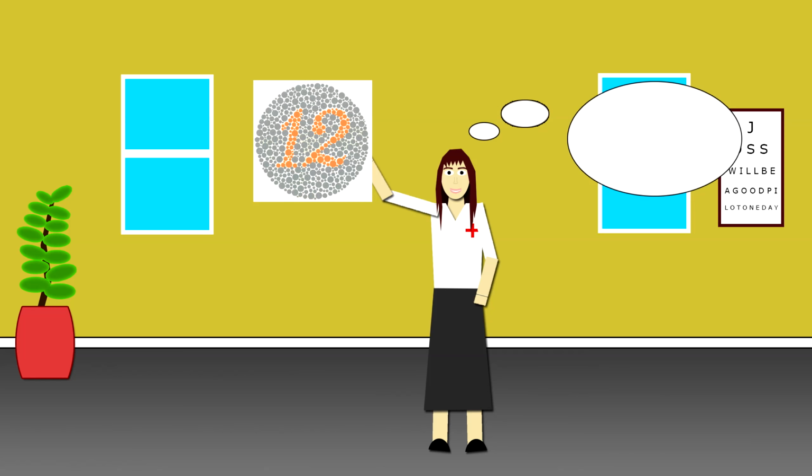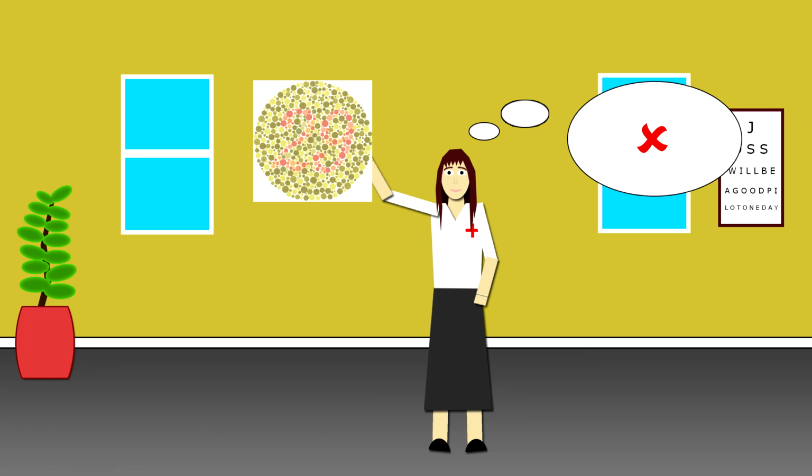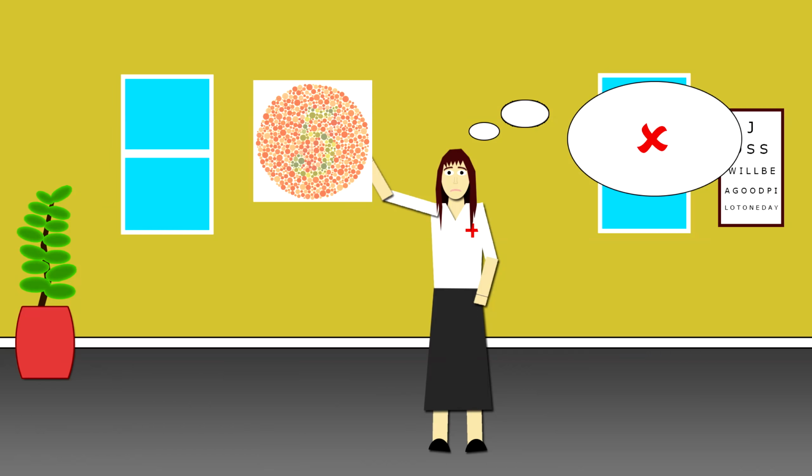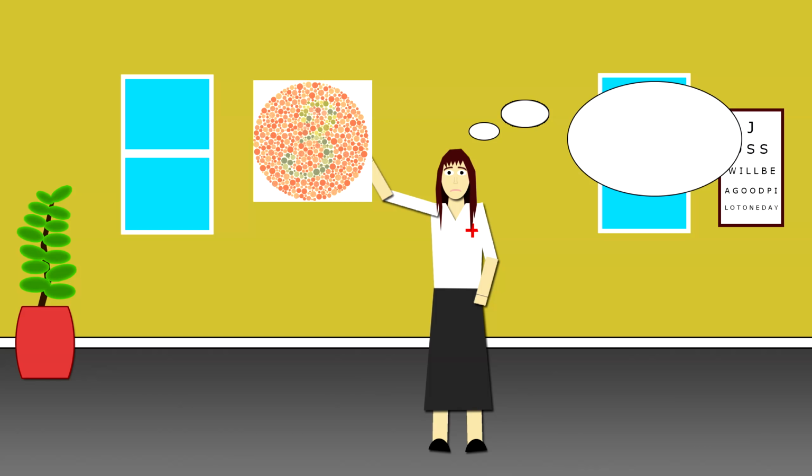So the nurse presented me with the plates and I began reading the numbers. 12. 3. 70. 2. 5. As you can see, things weren't quite right.